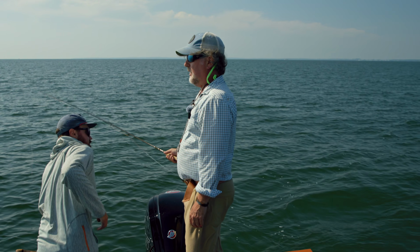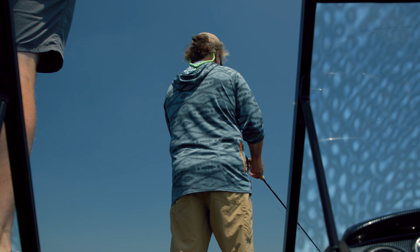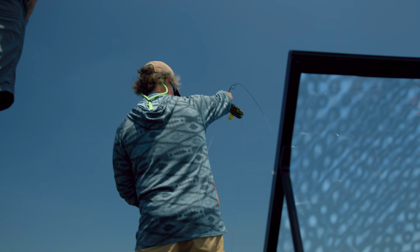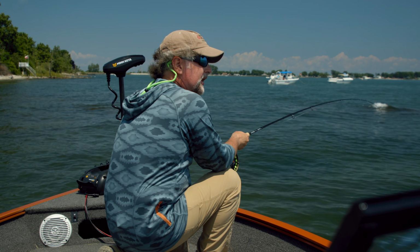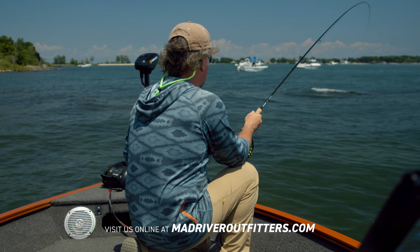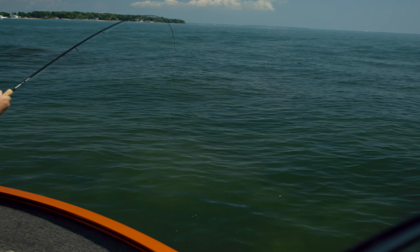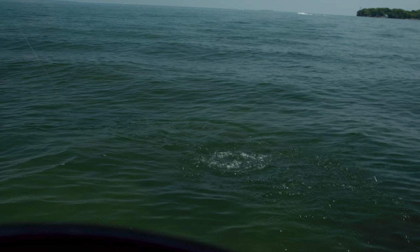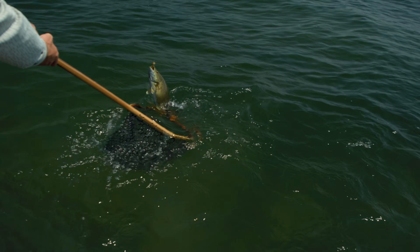Okay, so yesterday we were drum fishing and we got a smallmouth. I was throwing at a freshwater drum, and a smallmouth came over and grabbed the drum fly. I don't think he realizes that this is a drum fly.